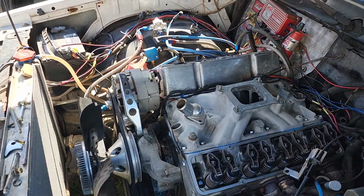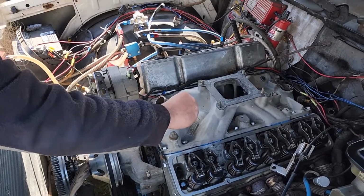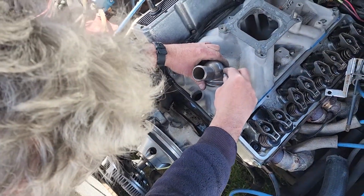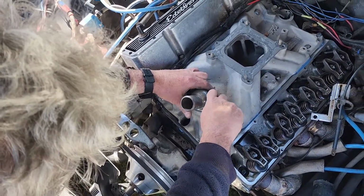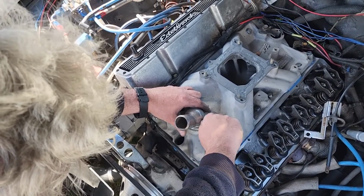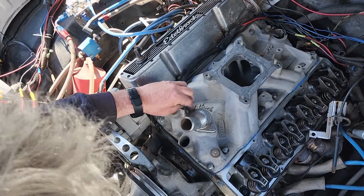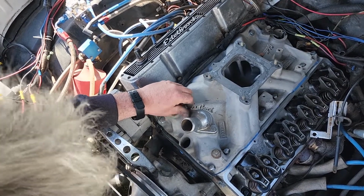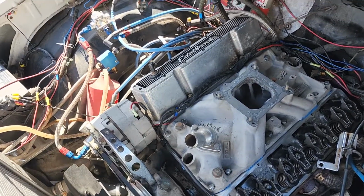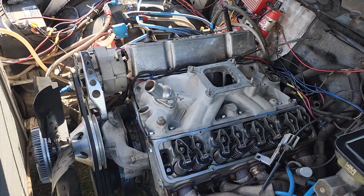Now we're going to put little bolts in there. What do you think? Yeah, sounds like a plan. Little bolts. Perfect, perfect. Just going back together. Yes, she is. Better go make some noise, right? Mm-hmm.